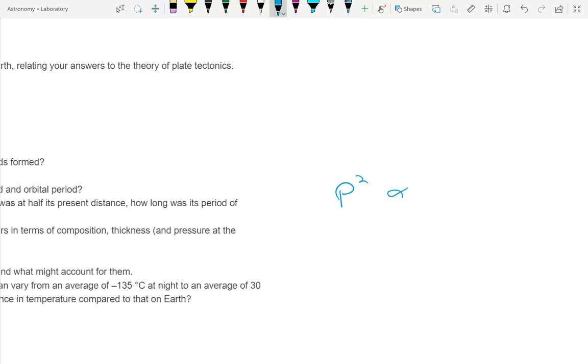So the period squared is proportional to the semi-major axis, which I'm going to write as R for radius cubed. Now I put proportional because it depends on the mass. You might recall that Kepler's third law says the period squared for a planet orbiting the sun, in years, is equal to the average radius of its orbit cubed, in astronomical units. But that was for orbiting the sun. Newton gave us an equation that applied to anything, and it turns out that it depended on the mass. That period squared over radius cubed was proportional to the mass. So this relationship of proportionality still works.